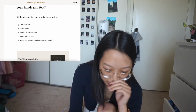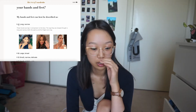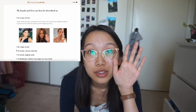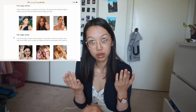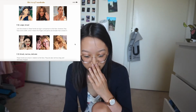My hands and feet can be best described as long or narrow. The way they are shaped is long and narrow. Both palms and fingertips are long. I'm pretty sure I have long, I don't know. But are they narrow? I don't think they're narrow. I'm just gonna be staring at my palms for the rest of... Okay, I'm just gonna go with A.